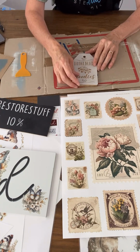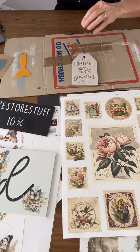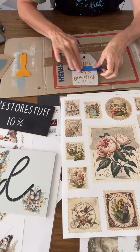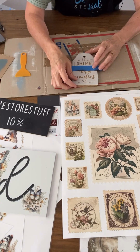So I'm going to use just the homemade part of this. So imagining that I'm giving this as a gift for someone and I've made them. It could be baking goodies. It could have been something else that I've made. And I just want to add a tag to the gift. So I'm going to add the homemade part at the top.